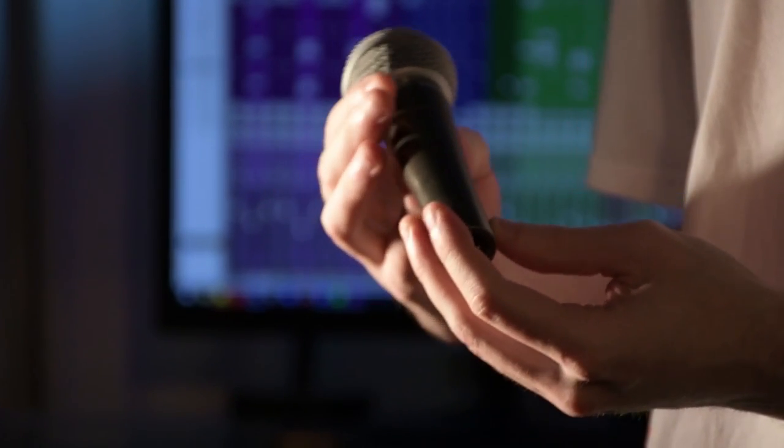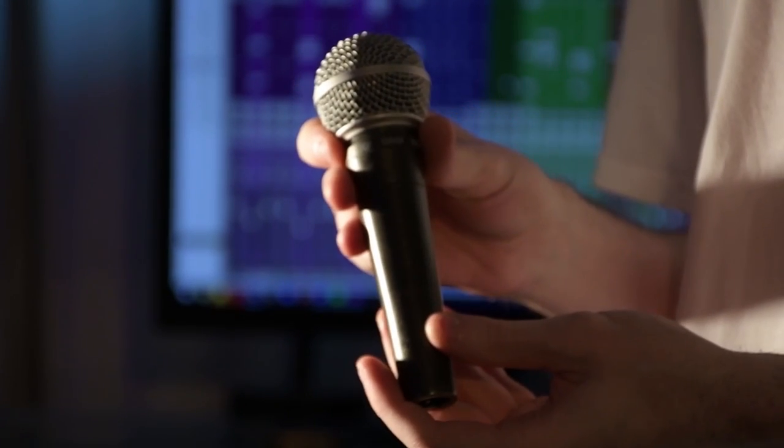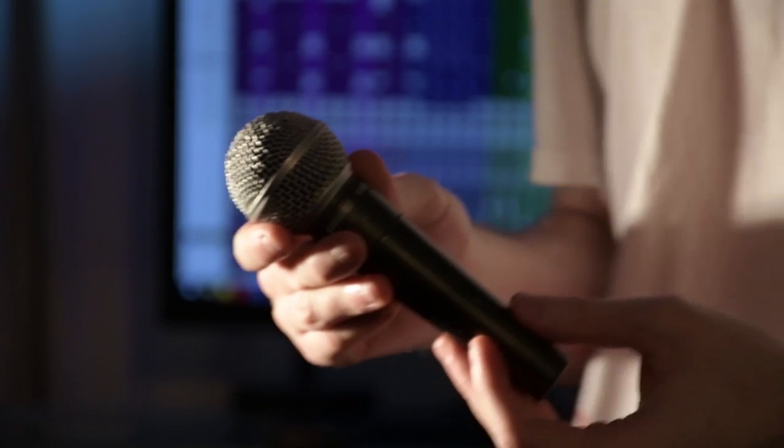You can use it on sound effects, you can use it for instruments, you can use it for vocals, for singers, what have you, and the 57 will do a pretty good job. The 58 just takes that and gives you a little bit more of a portable vibe. The 58 is designed to be a handheld microphone. It's designed to be beat up. It's designed to be screamed into. It is like the 57 microphone, but the specialized version for vocals.